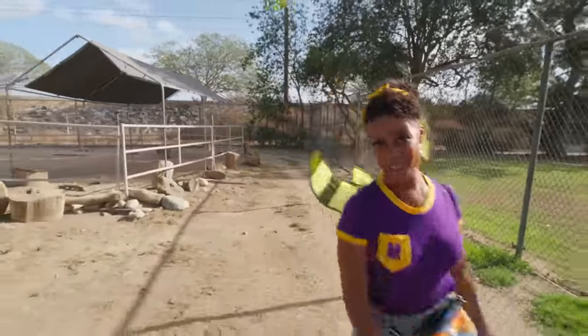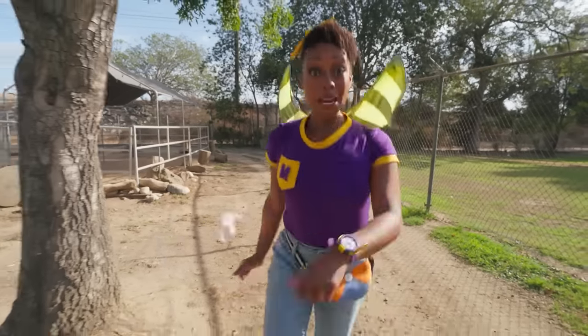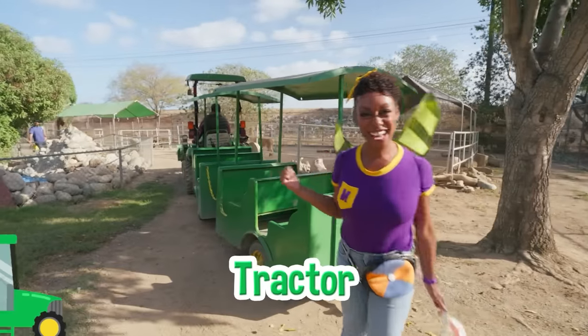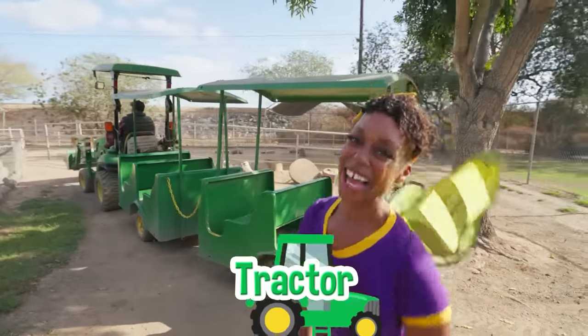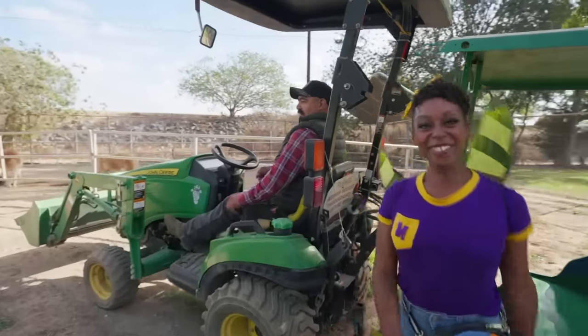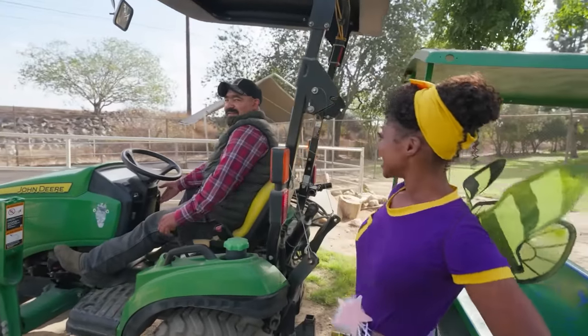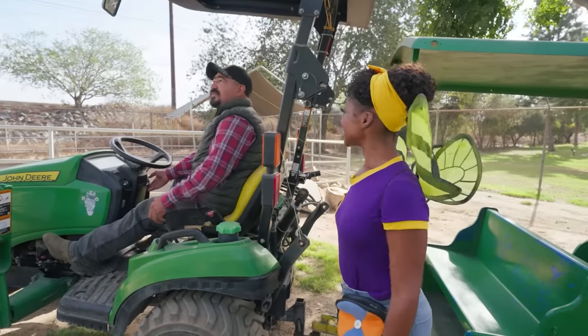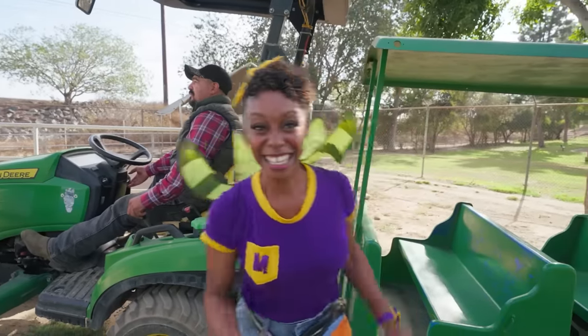Haven't found those fairies yet. Oh, but I have a great idea. Check it out, a tractor. Let's go on a ride to the fairy village. Hey, I'm Meekah, nice to meet ya. Can you take me east to the fairy village? Yep. Oh, great, come on, let's take a seat.